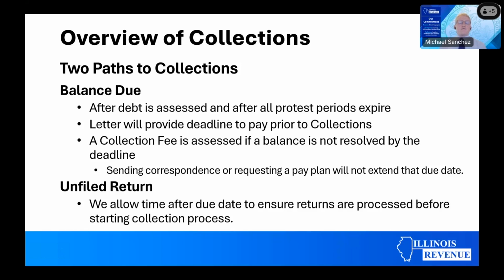At that time, a collection fee is assessed. That fee depends on the balance. It can be as low as $30, as much as $100. It's an additional fee once it comes into collections, and that's a fee assessed per tax period and bill item, not just one fee if there's multiple periods involved.